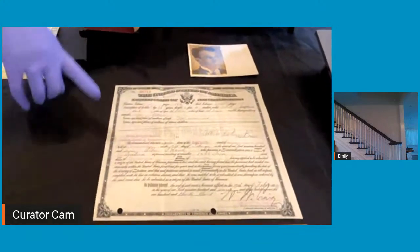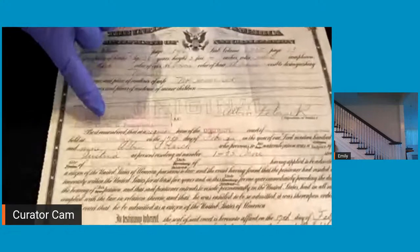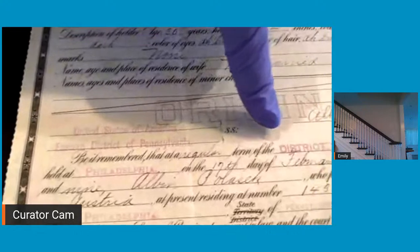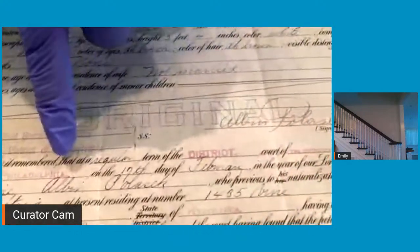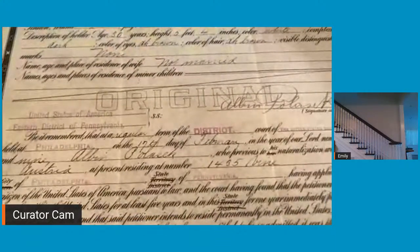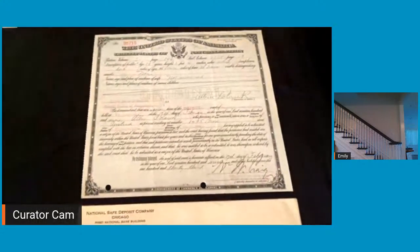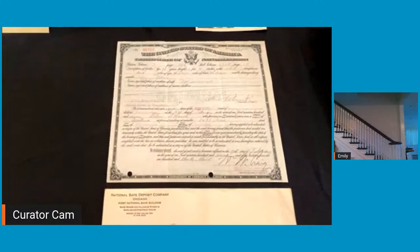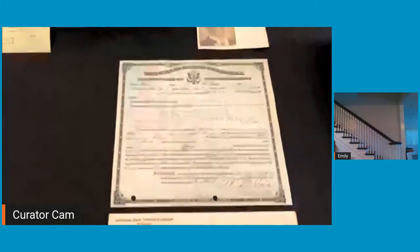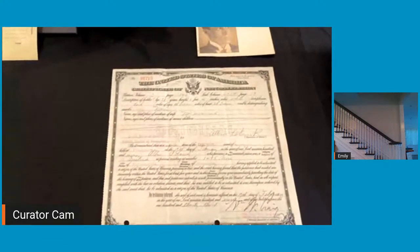So this is really cool because they stamped in, of course, where everything was happening. But right down here, his name. So on the 17th of February, 1909, Alvin became a United States citizen. And this was a really big deal for him, having come from a country that was so oppressed. And actually, this went on to play a huge role in his life and his career.